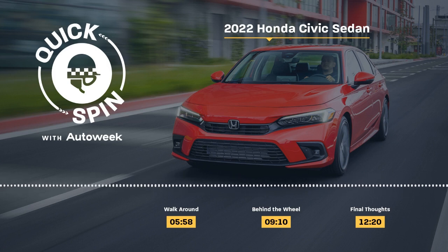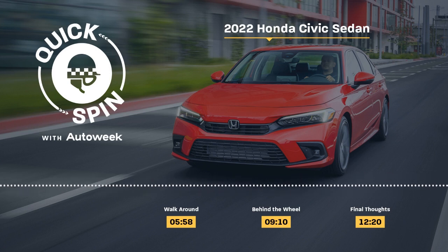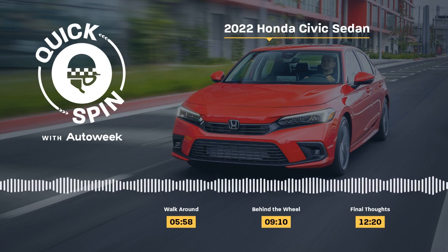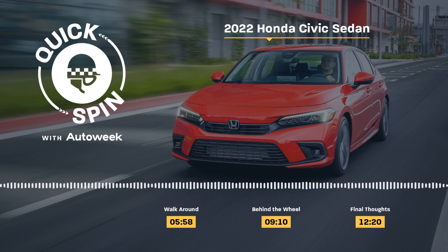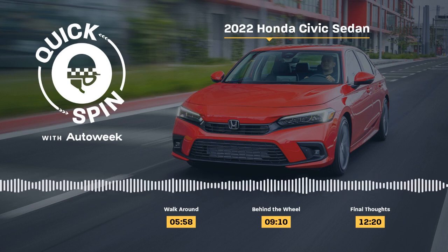And I think the interesting thing is the breadth of the pricing on these. You can start out with the LX, which is the entry level or base trim, for $22,695. You can go all the way up to the Touring, which is very well loaded, for $29,295. And in between that, of course, you have the EX and the Sport. So there's something out there for everybody. And a lot of people can afford something in the 20s. So it should be a pretty popular car, don't you think?